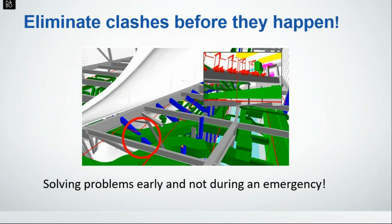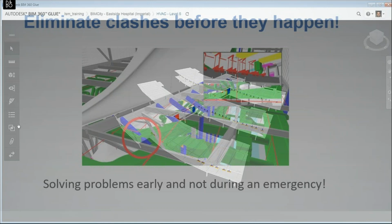And each of the teams technically can run their own clash detection. You don't have to have that big clash party every Friday. You can run clash detections anytime you want, if it's allowed. And just constantly make sure that when you fix one clash, you're not making another one. And you can make sure before you get to the construction phase that everything's going to work. So you're not solving problems on the construction site when it's an emergency. You're solving them ahead of time when it's much easier and much less expensive to do so.